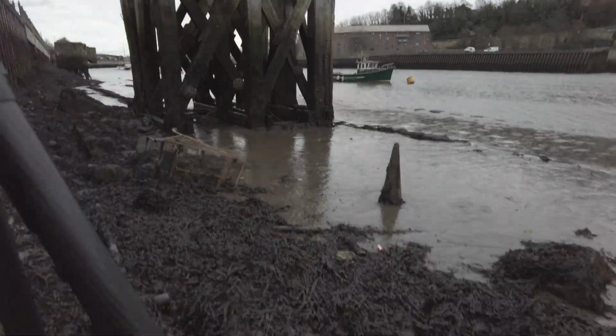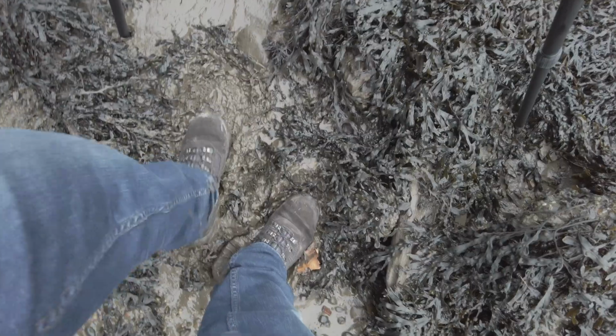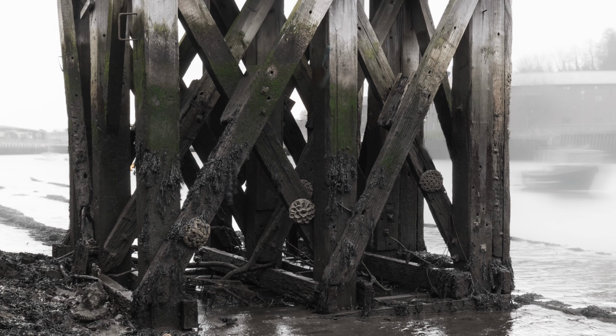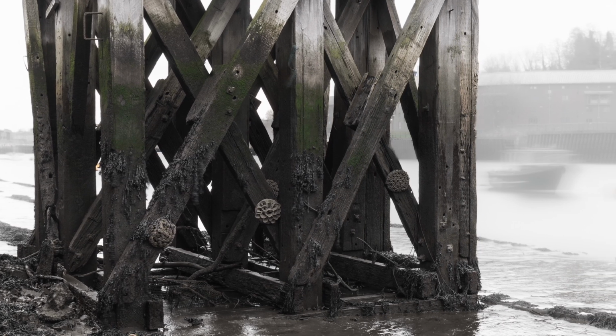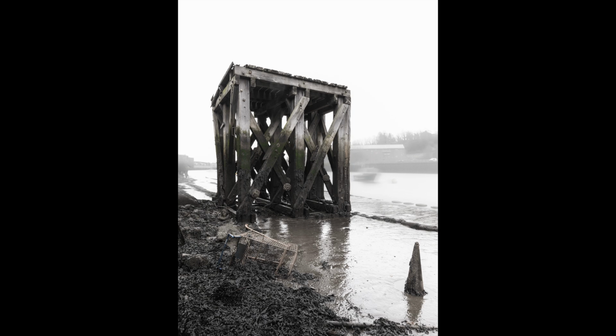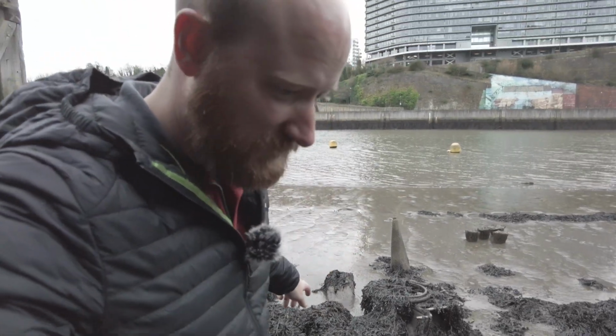I didn't want to go any further over because it is very soft, and where I'm standing is very soft, so yeah, not the best. I'm going to get very dirty. I'm going to grab my bag. And there's a wheelchair for me if I need it, which is fantastic.